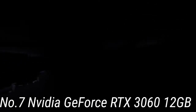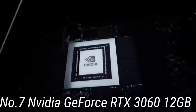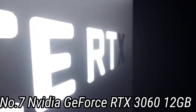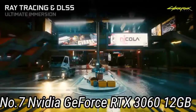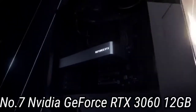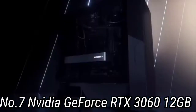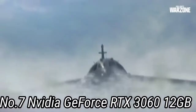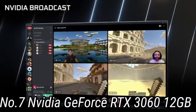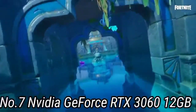Number 7. Nvidia GeForce RTX 3060 12GB. The decision to load the RTX 3060 with 12 GB of GDDR6 memory appeared a strange one at first, and in many ways it still is. It's more memory than the RTX 3080, after all, albeit slower stuff, and it tops the RTX 3060 Ti too. However, the RTX 3060 wields it well, managing to dispatch the RTX 2060 by a large margin in most games, and by enough of a gap in the rest to make it worthwhile.